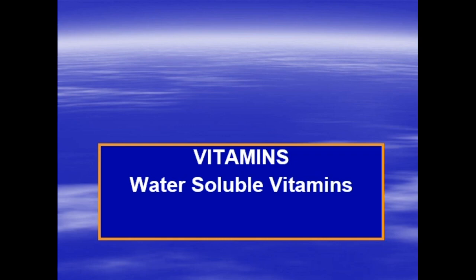So today we continue with the next chapter, which is water soluble vitamin. Do you remember our previous chapter, which is fat soluble vitamin? Can you name it? One of the fat soluble vitamin is A, and the other three fat soluble vitamin are D, E, K. So very simple to remember, right? Today we look at water soluble vitamin, which covers vitamin B and C.